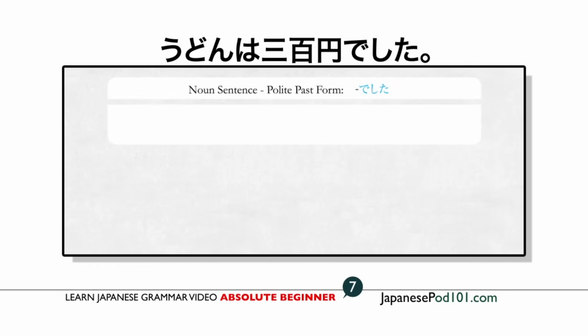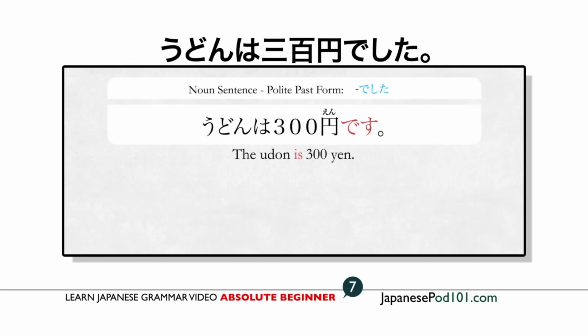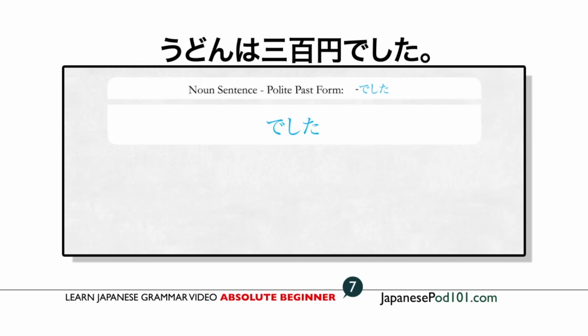Let's have a look at noun sentences and putting them in their polite past form. うどんは300円でした。 This sentence, the udon was 300 yen, is a noun sentence and it's in the past form, the polite past form. So if we were just going to say the udon is 300 yen, it would be, うどんは300円です。 okay, so putting it in the past tense, what changes is the desu on the end. It becomes でした。 This is pretty simple.